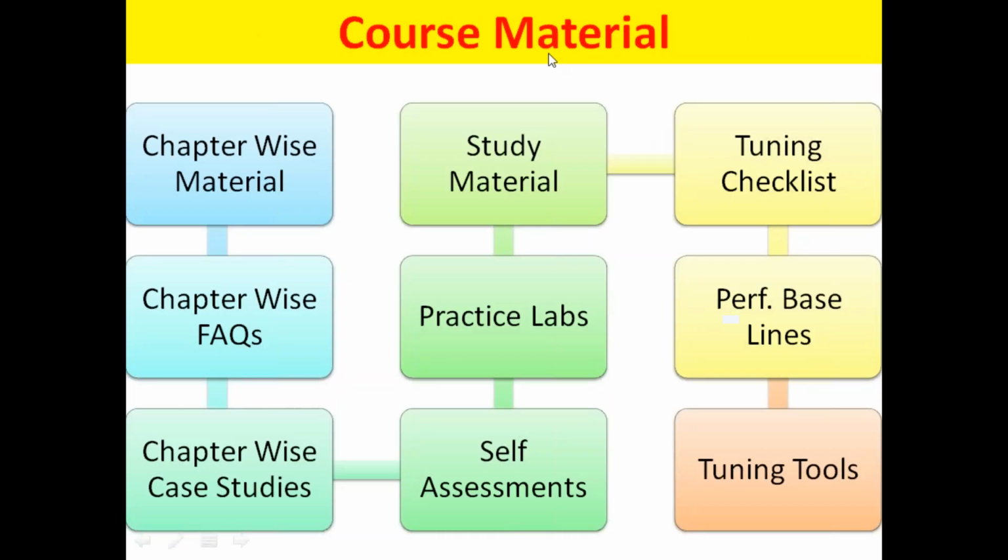And the course material, yes, chapter wise material, right from auditing chapter to checklists, FAQs, case studies, and the study material, practice labs. We have 24/7 online lab accessible for 6 months from the start registration date of the course. And we have self assessments, tuning checklists, performance baselines, and tuning tools included from basic to advanced in this course.